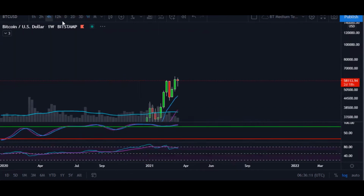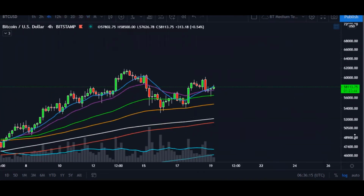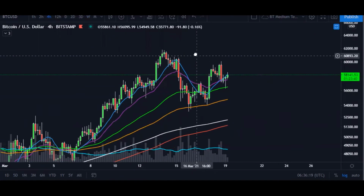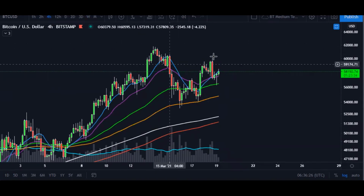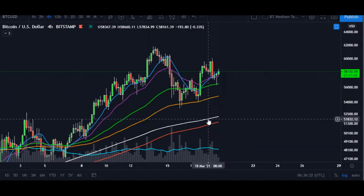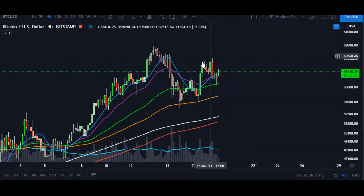All right. So for now, let's stick to the lower term time frames. Let's see what this bad boy wants to do throughout the rest of the day. Looking at the market structure here, looking at the volume, looking at everything else, this is more or less looking constructive. And like I said, I would not be surprised if we do have a short-term pushback up to about $60,100, $60,200 throughout the course of the day.